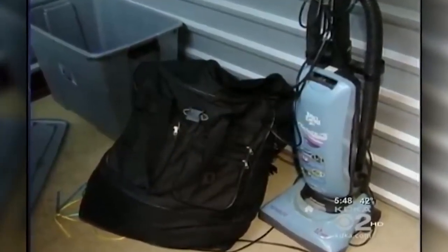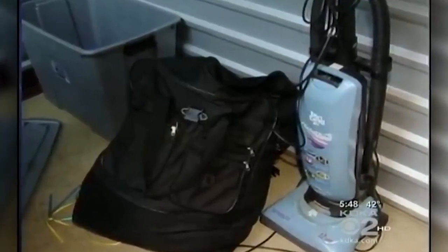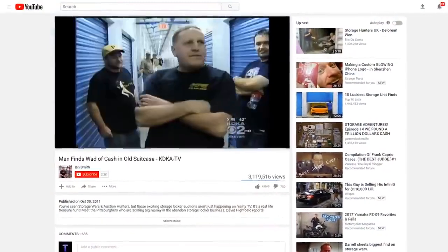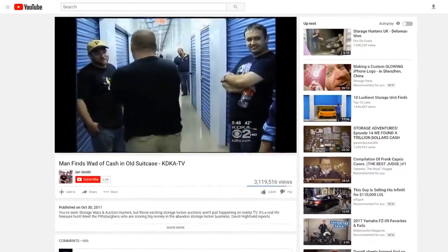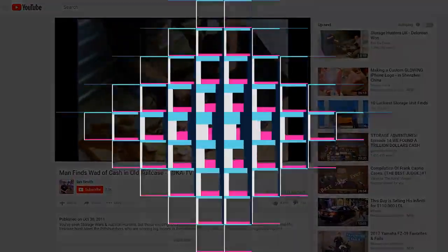He paid $35 for a unit filled with a suitcase and a vacuum cleaner, but he ended up turning a profit because his suitcase had an envelope filled with $100 bills. It just goes to show you should never judge a book by its cover, or a storage space by how empty it is.